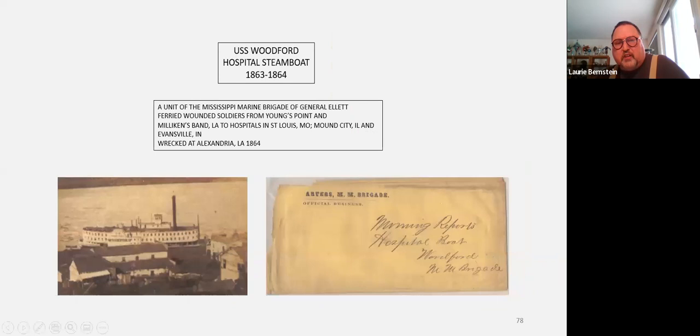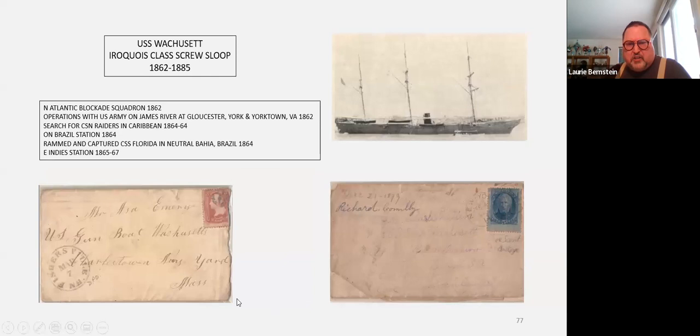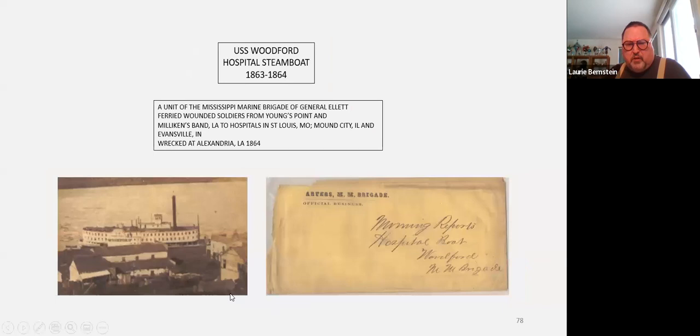Woodford, this is another hospital ship. And this belonged to Ellet's force. Here's a sidewheel tug. This one's called the Yankee. And I believe that's it. So what you saw here is a tenth of my Civil War naval collection.